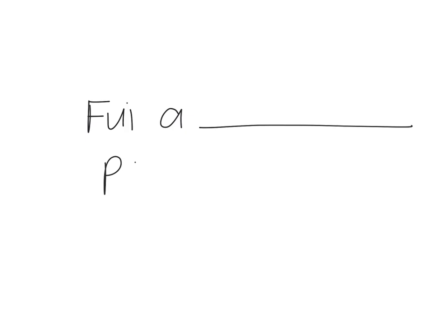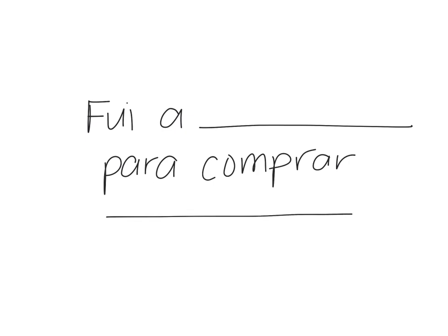So the last thing that I want to do today, guys, before we end, is I want you to write one sentence. So we'll do fui a, and then a location. And then para means in order to, comprar, buy, blank. So go ahead, look back at the words that you wrote, especially from that first and third page, and think what you can fill in the blanks for.